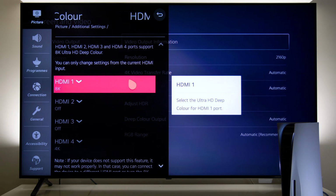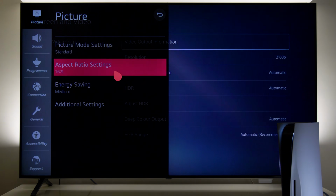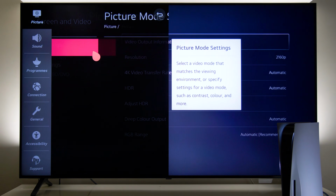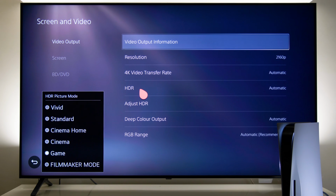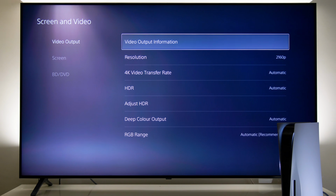Another omission is ALLM, Auto Low Latency Mode. Plug in an Xbox Series console or an Nvidia RTX card and ALLM kicks in, automatically switching the screen to low latency mode, game mode. And here's the thing, for PlayStation 5 on my LG screen at least, I had to do this manually. Not a big deal again, I guess, but I do wonder how many prospective PS5 gamers won't be aware of game mode and will have a laggier experience overall because, well, they haven't selected game mode manually on their screen. So plus and minus points really.